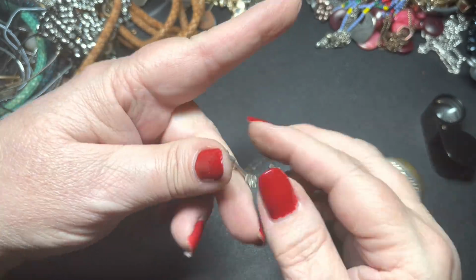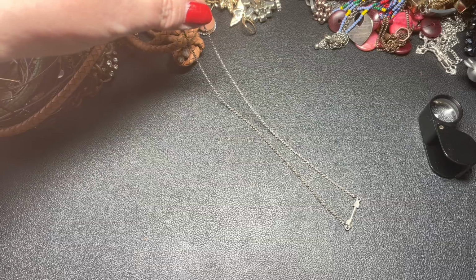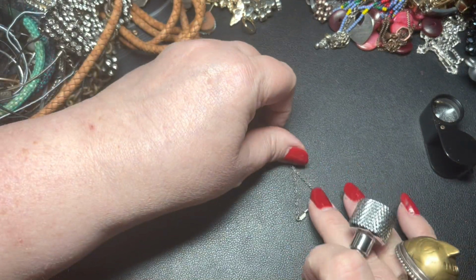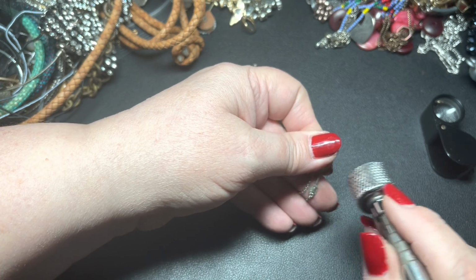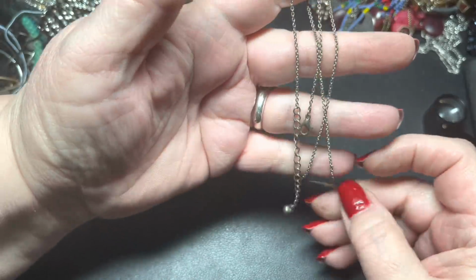I don't see any markings on the chain. The arrow, well, it's in the ring. It's 16 inches with a 2-inch extension, a little discoloration on the lobster clasp. So just silver tone. So let's do $5.